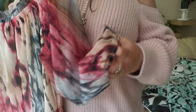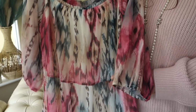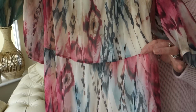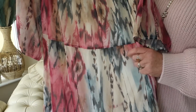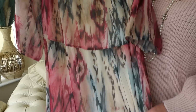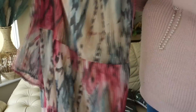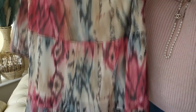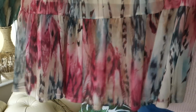Again, this is an off the shoulder dress. It's got these little, I think they're 3/4 length sleeves on me, but they're elasticated, so they're comfortable. It drops down. It's not an elasticated waist. It's not even a fitted waist, and I think that's what I don't like about it. I think this would look better cinched in with a belt, but it is tiered. So I'll just hold it up. This is the waistband here, and then it drops down into a tier, then another tier, and then a final frill at the bottom.